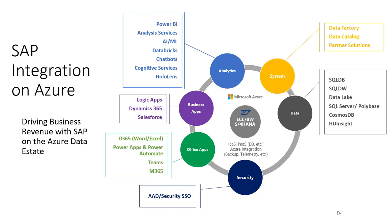And in addition to that, we have SQL Server 2019 with an enhanced version of Polybase, which allows you to virtualize SAP and non-SAP data right within SQL Server as a data hub. And HD Insight is a solution that allows you to run open source solution at scale on Azure. In addition, we have Cosmos DB, a highly available, highly scalable solution on Azure.